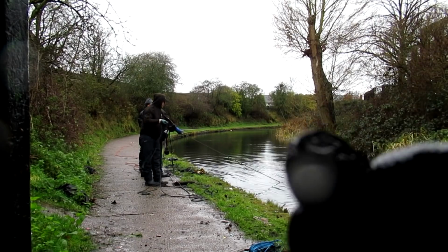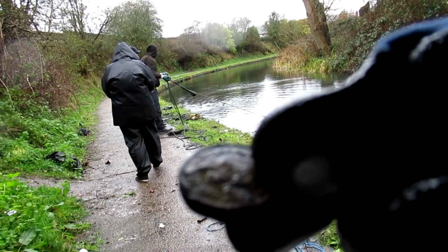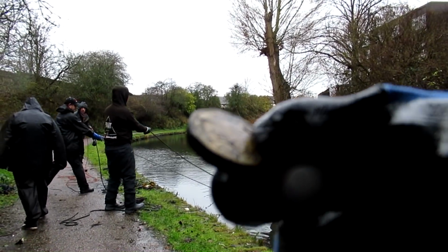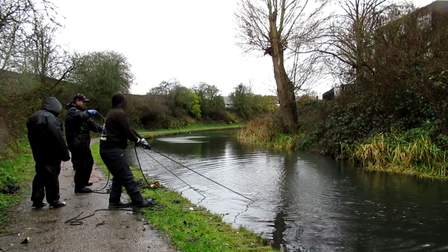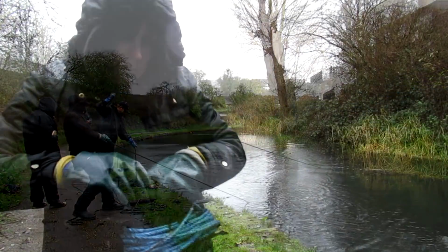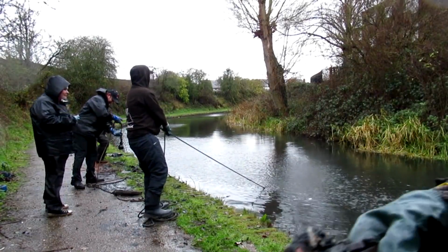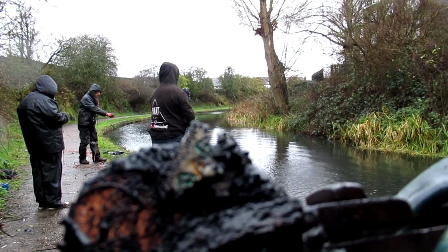Ben's just found this, guys. So, just want to get you in the light a little bit. Let's take you over here again, guys. I'm trying to keep you out of the rain. I think it's maybe the old pound coins. Yeah, just found some kind of a pin badge. As you can see it there.